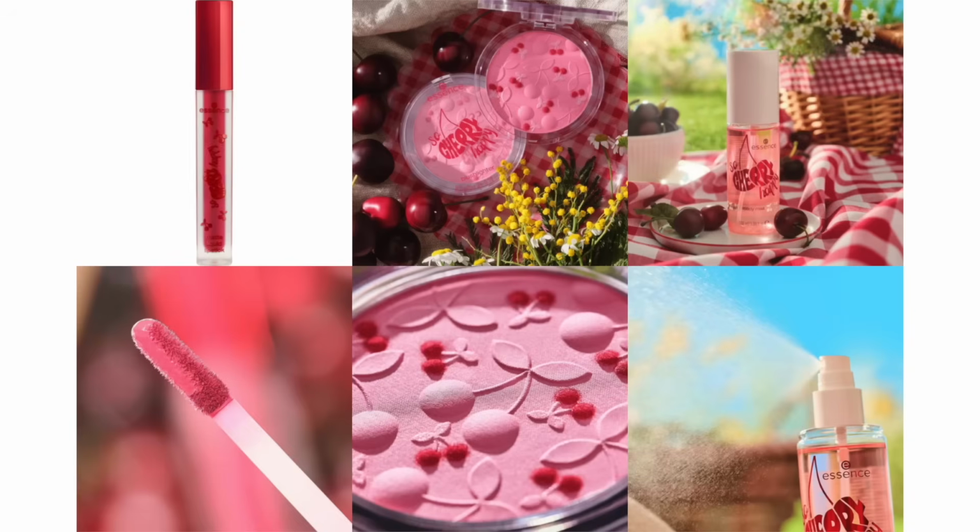I like the look of this little blush, but what will make me sad is as soon as you dip your brush in it, those little cherries are gone. I know. Sad.